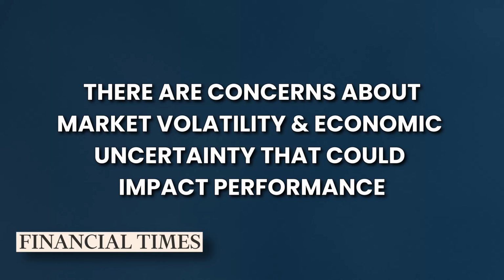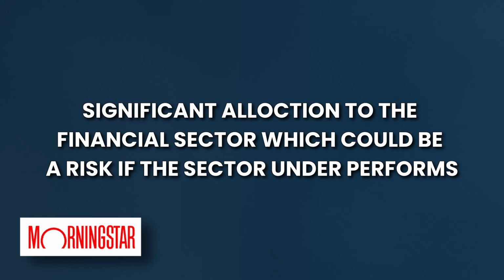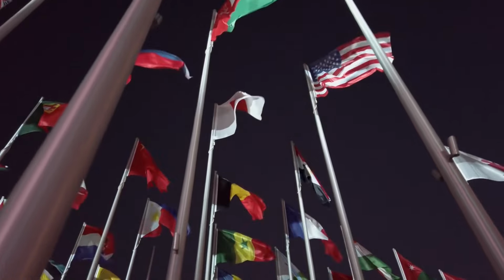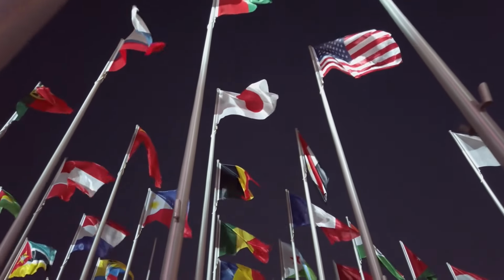But markets.ft.com states that some analysts are concerned about potential market volatility and economic uncertainties that could impact the performance of this ETF, with Morningstar adding to what's already been said in that the ETF has a significant allocation to the financial services sector, which could be a risk if the sector underperforms. Whilst often having home bias when researching what ETF to invest in, it might be prudent to invest in a global dividend ETF that provides access to the best global dividend-paying companies, whilst providing additional regional diversification.